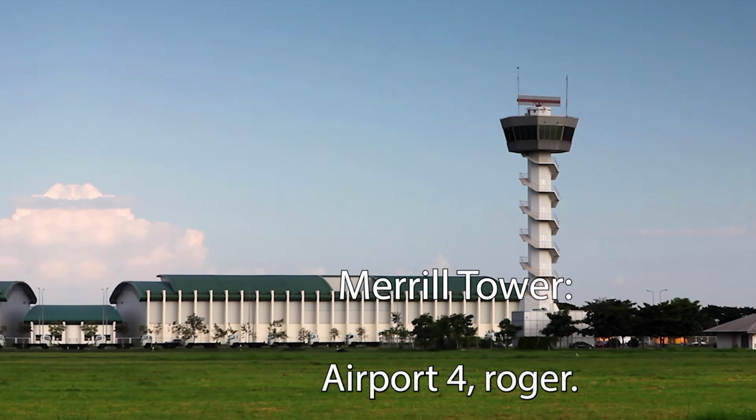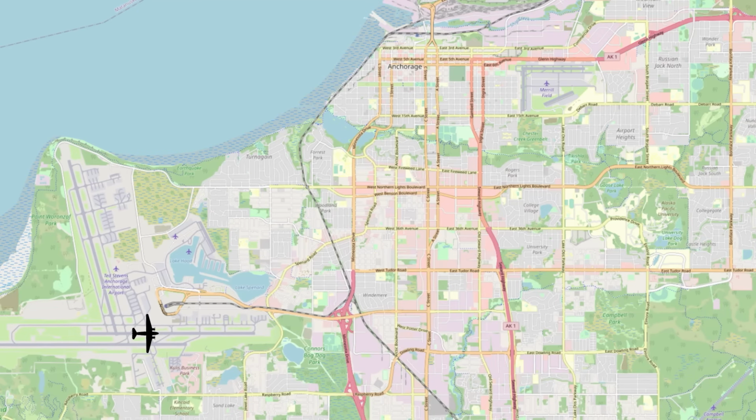4, roger. So let's take a look at the ADSB track for the flight. Anchorage International Airport is right over here. This was supposed to be a cargo flight for the aircraft. The pilot is cleared for takeoff off runway 7 left, and shortly during his initial climb, he reported that loss of engine power about here.